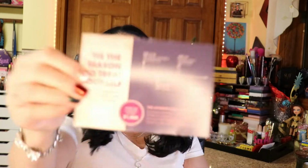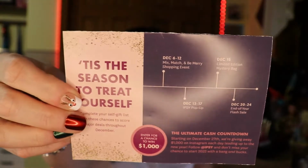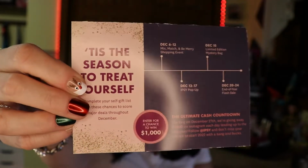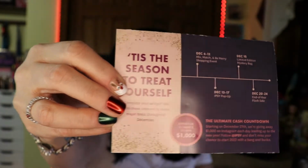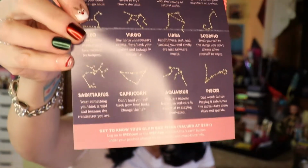I don't know if you have an Ipsy bag and you didn't get your Ipsy bag this month because you paused it, or you're getting too many, you skipped a month. There's a timeline there, and once again I will let you go ahead and see the horoscopes right there. Oh, it's just that it's terrible.